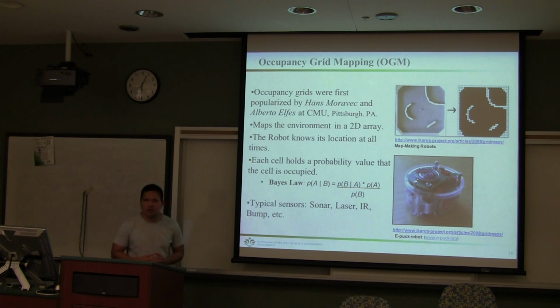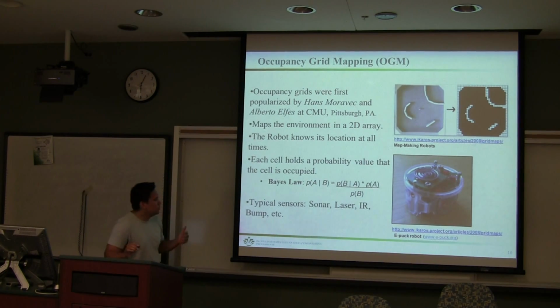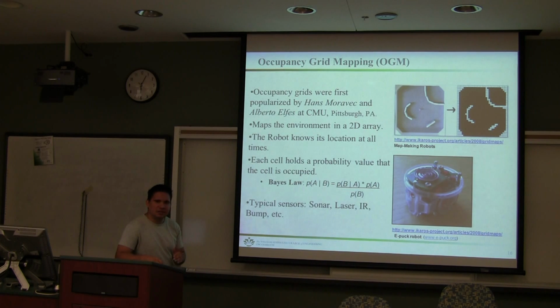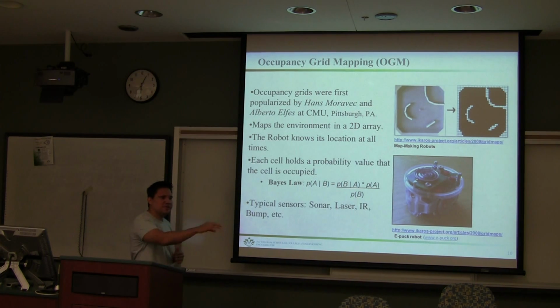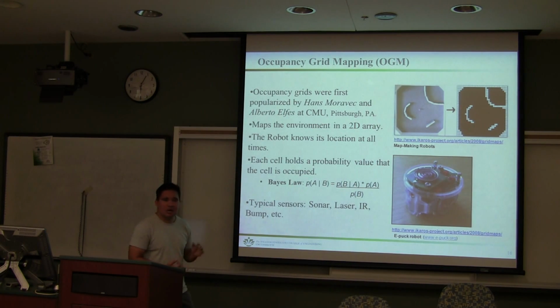Because the sensors are very noisy, the reading from the sensor has to be put into a probability function that uses Bayes' law, which is the probability that an event A occurs given event B. So when the sensors read the data, it's put into the function, and the probability determines if that cell is occupied or not, and then you put the value that you specified there. For instance, you can put 0 for empty, 1 for an obstacle, and then maybe -1 for cells that haven't been checked yet.